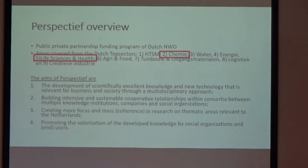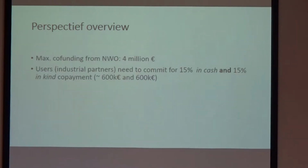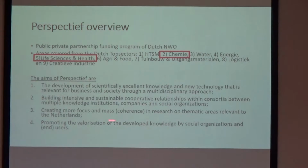So the aims of the perspective grants are shown here: development of scientific excellence and new technology, relevant for business and society, and multidisciplinary approaches; building intensive and sustainable collaborative relationships between the consortia with multiple knowledge institutions. So this is the public part, and the companies and the social organizations; creation of more focus and mass coherence in research and thematic areas relevant to the Netherlands. Promoting the valorization of the developed knowledge by society, social organizations and the end users is very important.